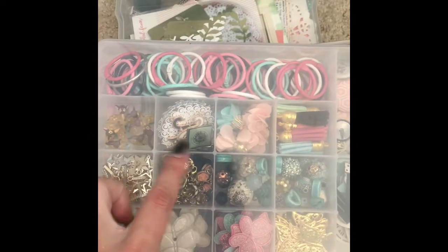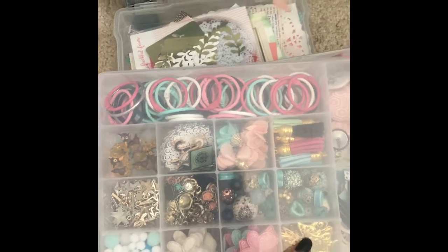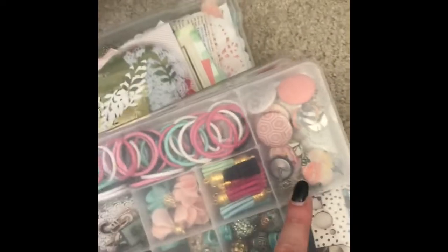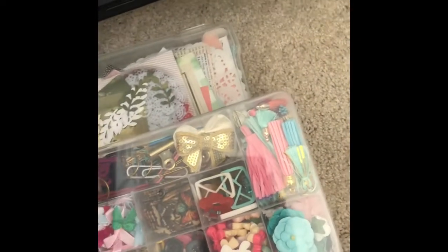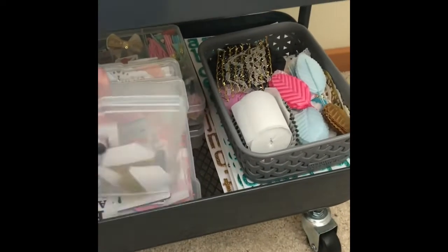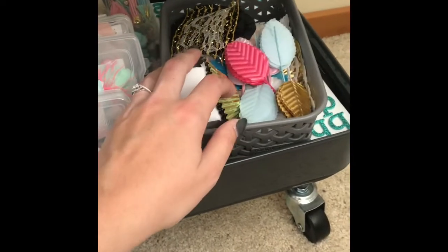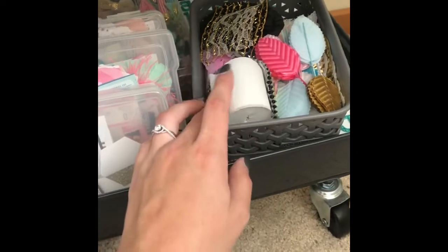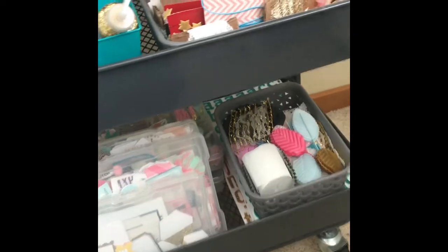Same with this one. This one has binder rings, charms, I suppose. Just more stuff to decorate with. These are brads and pins and such, and some wood veneers are in there as well. And then I also have some alphas at the bottom here, and some random stuff like leaves, cupcake liners to make rosettes with, and this random trim to make rosettes or embellish with as well.